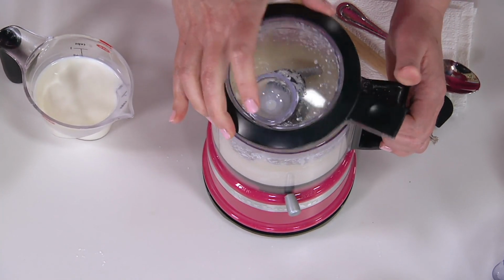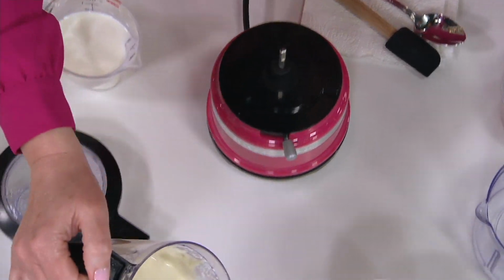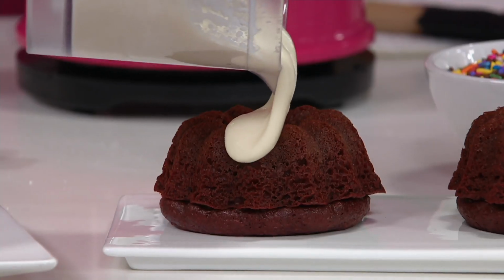You can even make a cookie in here. I have a recipe for like a single giant chocolate chip cookie. That sounds delightful. And remember, this one has the pour spout and the handle. Oh. Okay, Tina.